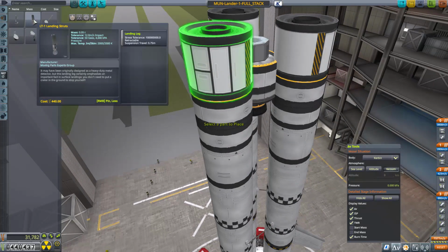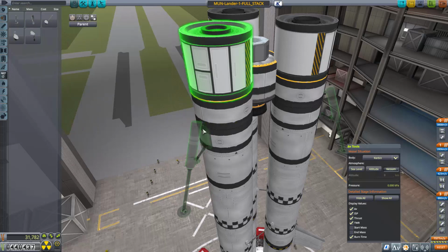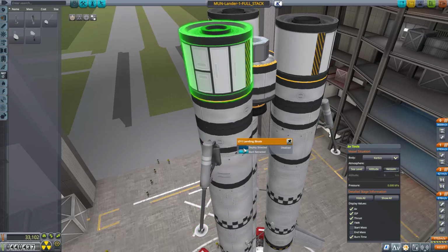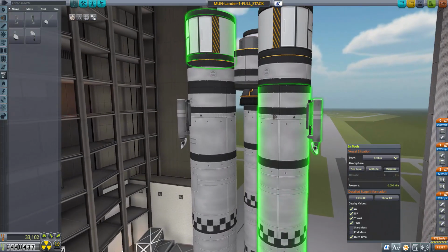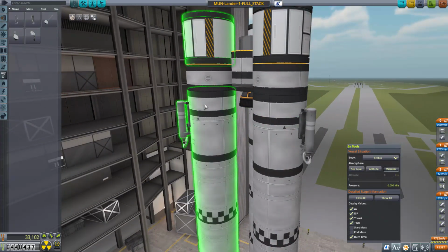And I guess I'll add on landing legs again, since these ones are theoretically better. I'm going to pop them on here. Can I retract? There we go. Hopefully they won't blow off. And then they're attached above, right? Yep. So they won't come off when this separates. I've still got 7,700 delta V.